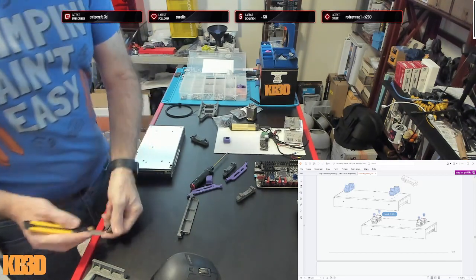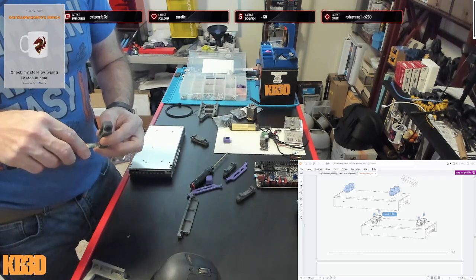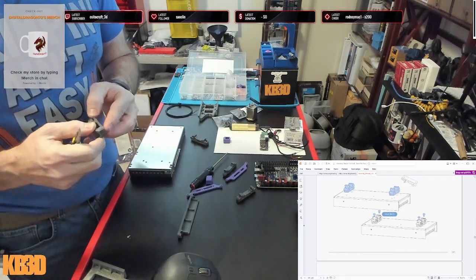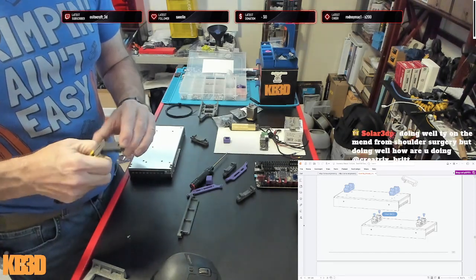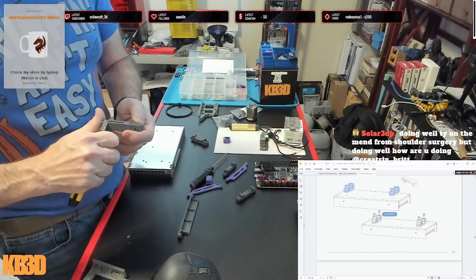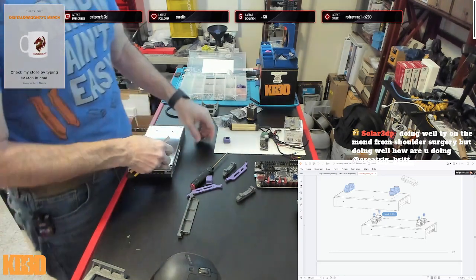Let me just clean up the part. I feel like Chewy just pulled the brim off, but he didn't actually clean up the edges of the part.